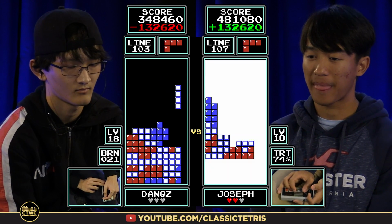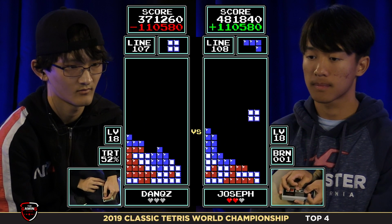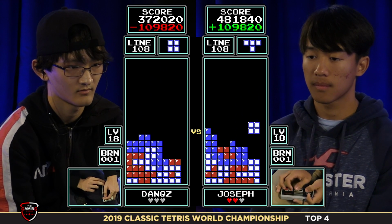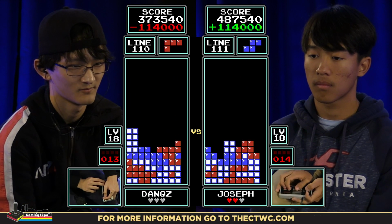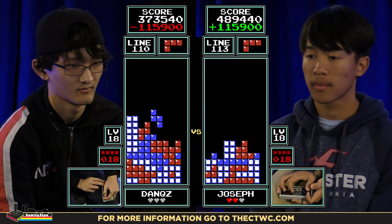Beautiful survival skills there by Dan QZ. Boom, Tetris for Dan. We're going to get another tuck right there. And yep, Dan back to a clean playfield. So Joseph's lead has widened to 100,000 points. Dan's still in it though, surviving and showing us that even if you're in such a bad situation, you never give up. Right. Especially if you've got those hyper tapping skills.